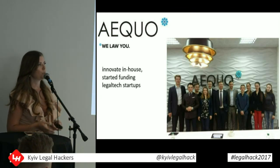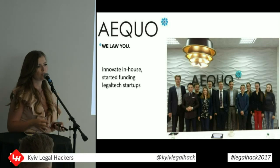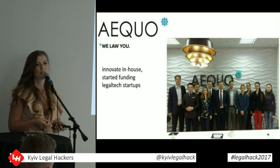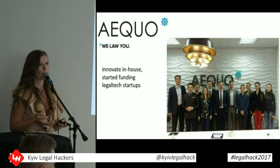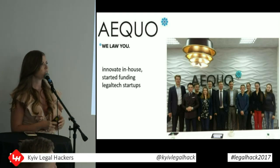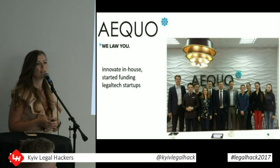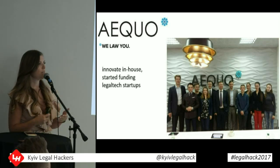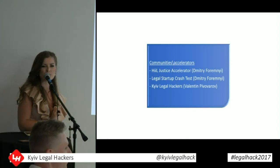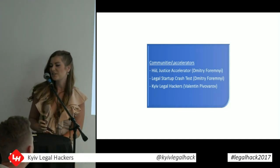And the third company we wanted to mention is Equa. The company also started to work in-house in legal engineering. Also, they started to invest, or maybe rather support, legal tech startups. They made the Equa Legal Challenge. It's not a hackathon, but startup pitches, and they support it and give the startups funding. I also pass the word to Dmitry. He will tell more about communities because he's the representative of HiiL, Innovating Justice Accelerator.